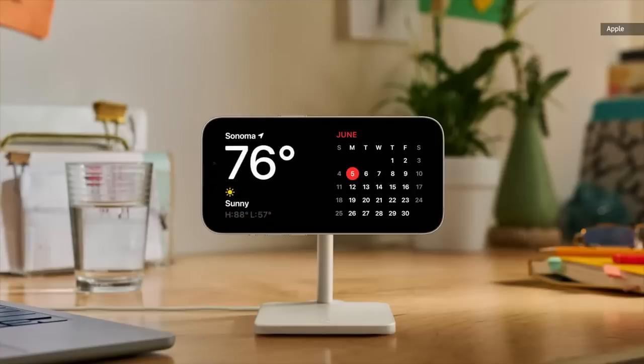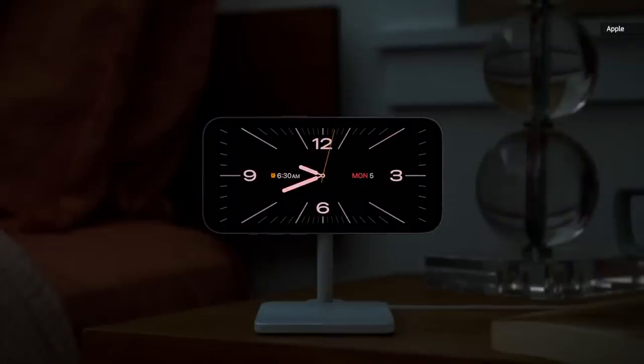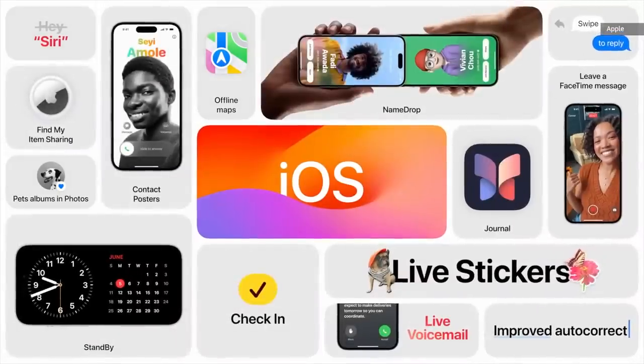With a quick swipe on each widget stack, you can see the current weather, home controls, or your favorite third-party widgets. At night, when you're charging iPhone, StandBy adapts to low light. And that's iOS 17.